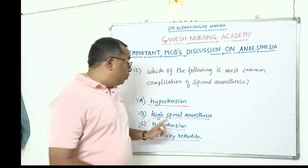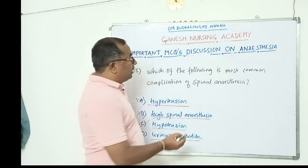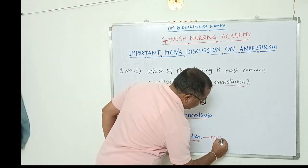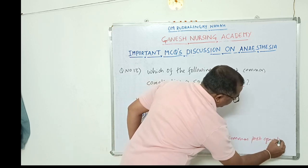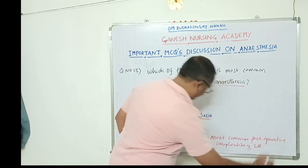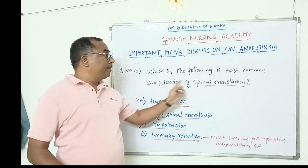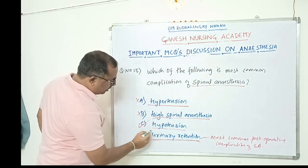Post-operatively, the common complication of spinal anesthesia is urinary retention. So urinary retention is the most common post-operative complication of spinal anesthesia. When they ask which of the following is the most common post-operative complication of spinal anesthesia, it is urinary retention. If they ask simply which is the most common complication of spinal anesthesia, it is hypotension. So the answer for this one is option C, hypotension.